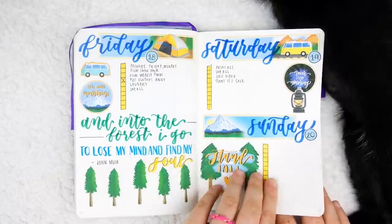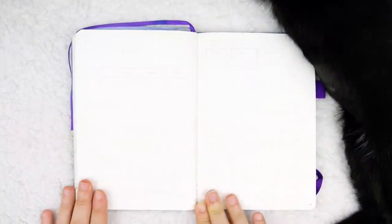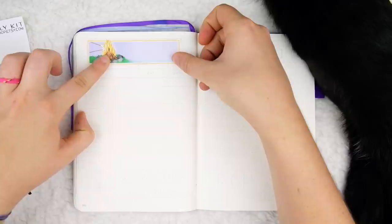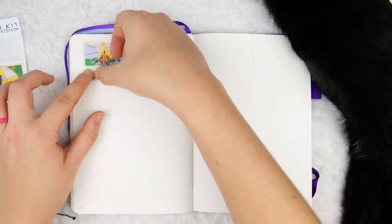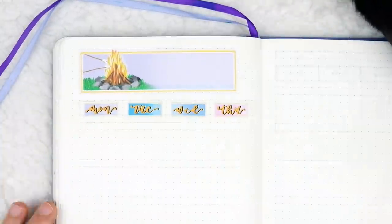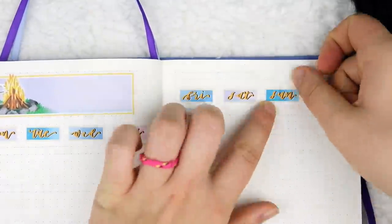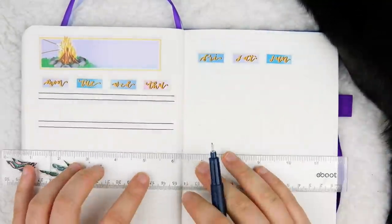So now that I have my stickers designed and ready to go, it's time to get into my June bullet journal setup. I'm starting off my main monthly dashboard with this purple campfire header sticker from the kit, and I'm then going across the page with these weekly headers for my calendar. Since I'm omitting my task list this month from this monthly dashboard page, I decided to make my calendar a bit larger than usual, with each day taking up a box that is 5 boxes wide and 5 boxes tall.